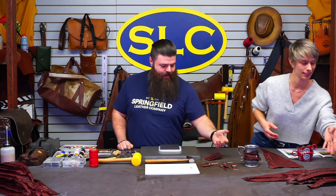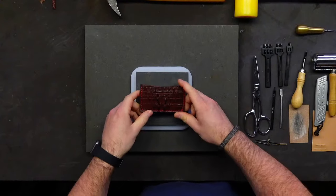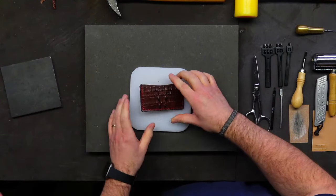Yeah, so I'm going to show you some of the things you can potentially make with these. Well, not all the things, but just some of the things that I made with them. Minimalist wallet was one of the things that I made. Can you switch to the overhead camera? Why don't we take this off? And then you can see that. There we go.